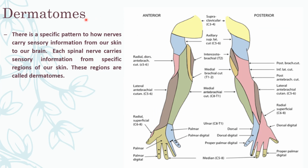Next, about dermatomes. We have seen that there is a specific pattern showing how nerves carry sensory information from our skin to our brain. Each spinal nerve carries sensory information from a specific region of the skin, and that particular region is called a dermatome. Here, the differently colored portions are called dermatomes. This is a dermatome. This is another dermatome. This is supplied by the C3, C4 spinal nerves, and this is supplied by the spinal nerves from C5, C6, and similarly the different colored areas are called dermatomes.